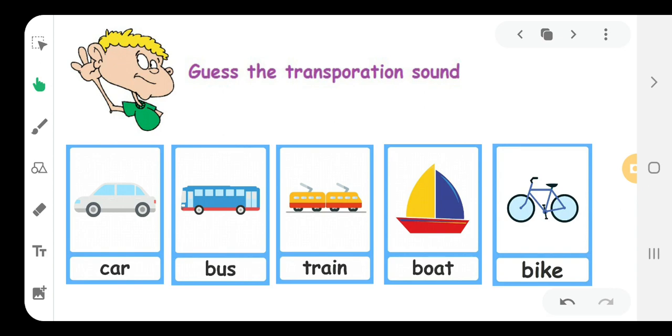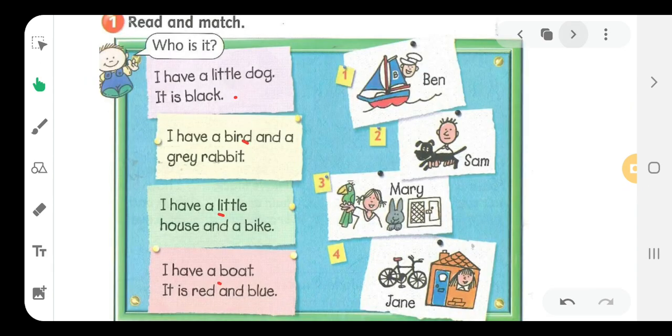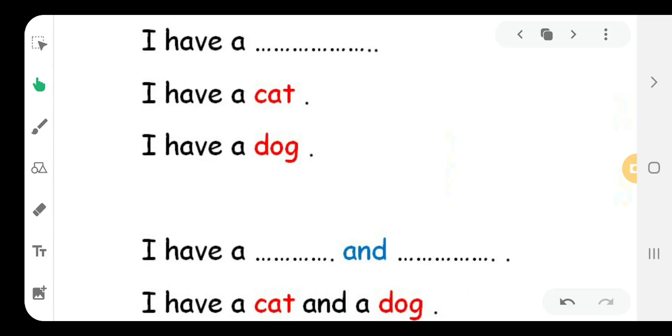Now, look at these sentences. Let's read these together. I have a cat. I have a dog. Previously, سابقاً, we talked about this rule and how to use I have a. Okay? Now, look at this. I have a cat. I have a dog.